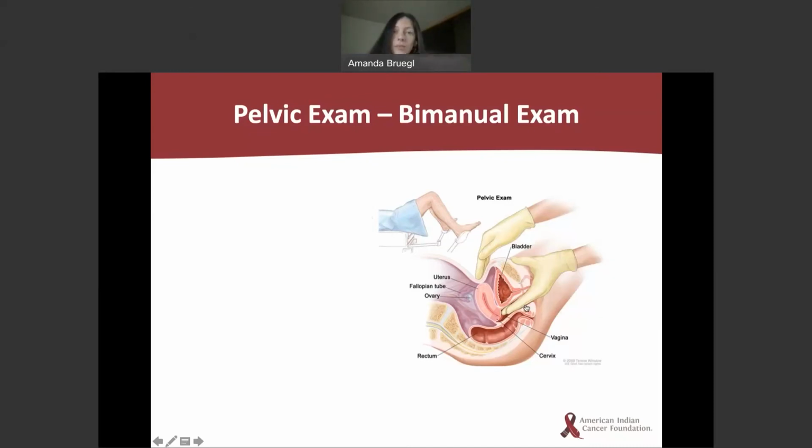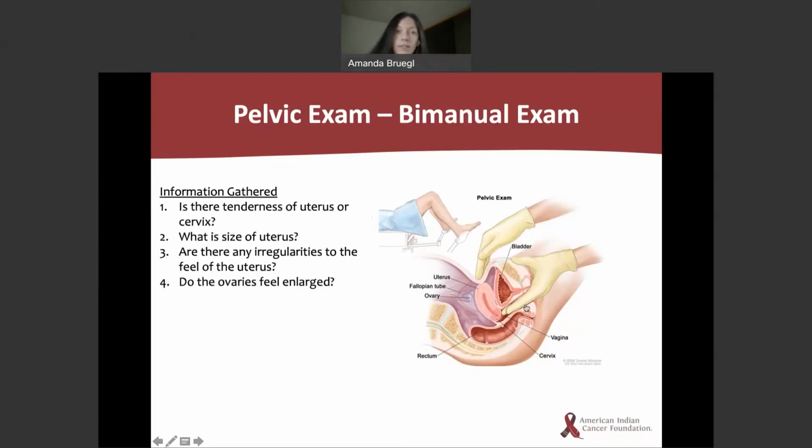And the two hands moving together provide quite a bit of information. So it tells me when I do this, is there tenderness of the uterus or cervix that seems beyond the context of a typical exam? That can be a sign of an infection. What's the general size of the uterus? Most women or individuals of menstruating age will have a uterus that's about the size of your fist or a little bit bigger.